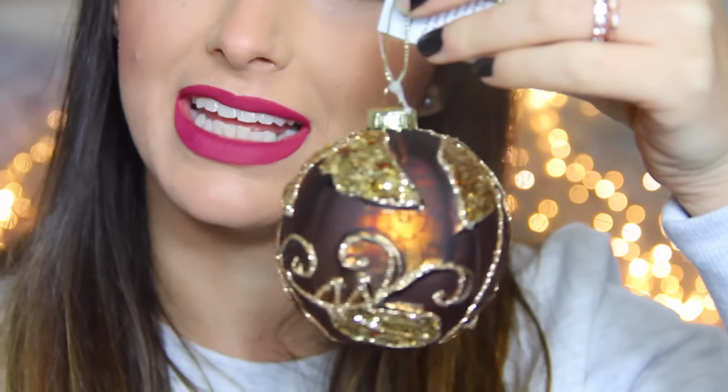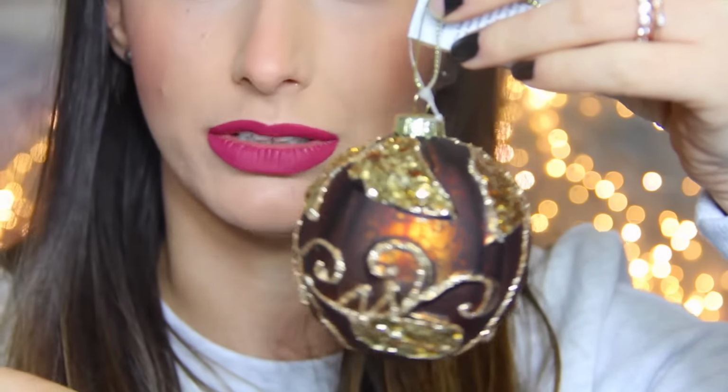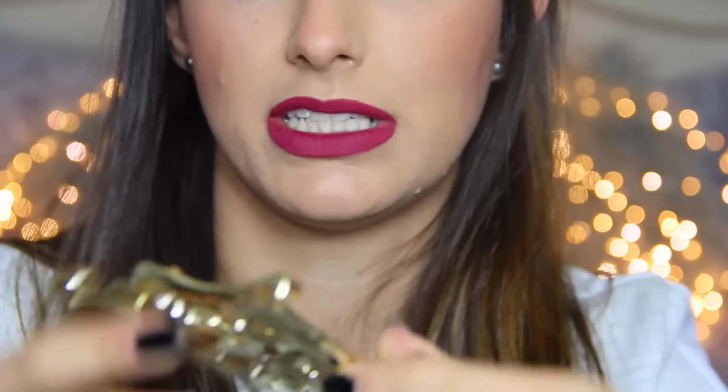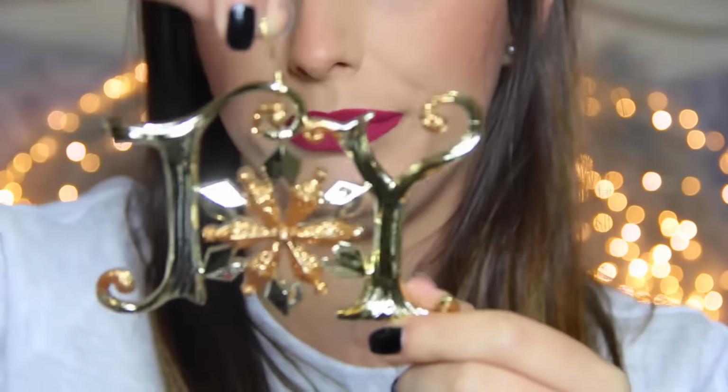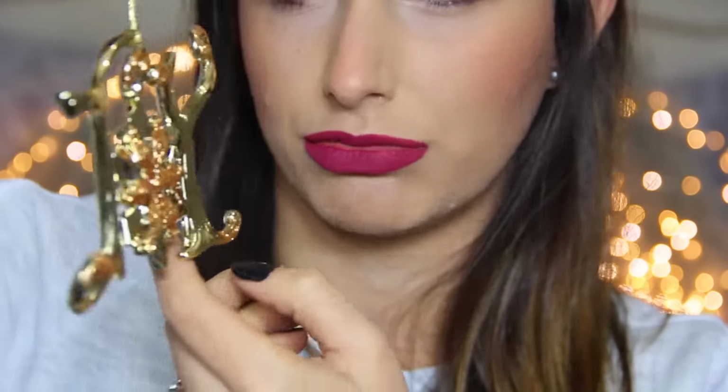We got all of these things and then we went to where they have the Christmas trees displayed, and we put it on the Christmas tree and we could see if it actually looked good or not. And this one looks really nice. Then we got this one that says joy. Yeah, it says joy. And it's really pretty as well.